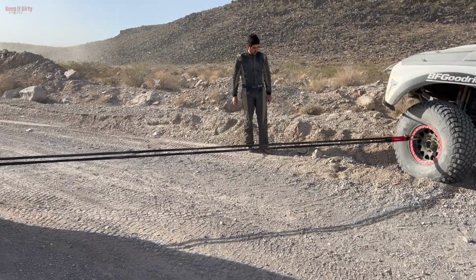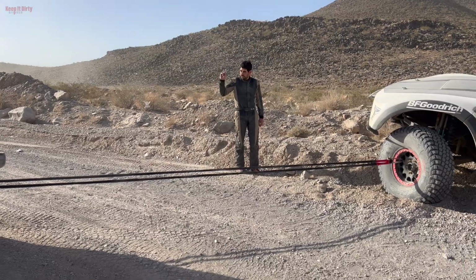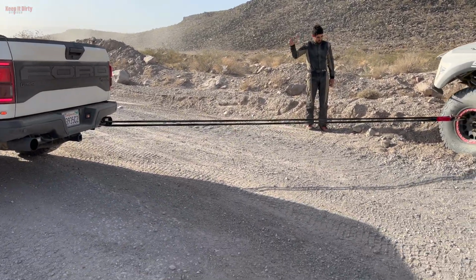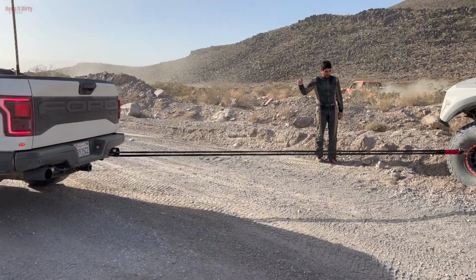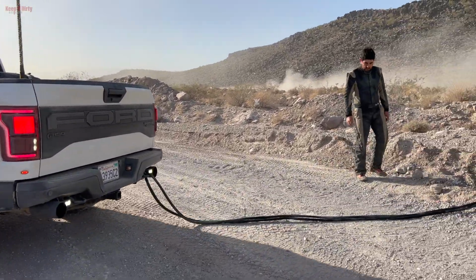Okay, a little bit more, a little bit more. Keep going, keep going. All right, all right. We got to reposition to go more straight, that's good.